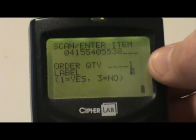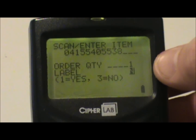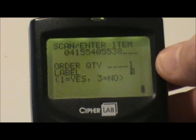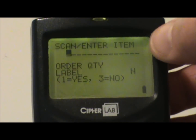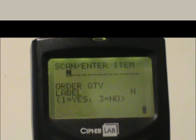The cursor moves to the label option. Labels are the reorder labels I mentioned earlier. If the item you ordered does not have a reorder label, and you can put one up appropriately for that item, press 1 and enter. A reorder label will come in the mail. If you do not want a label, simply keep the screen as is and press enter. You will return to a blank Scan Enter Item screen. From there, you would continue entering more items into your order.